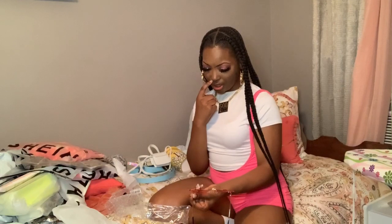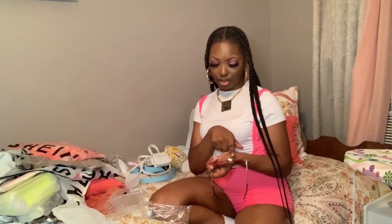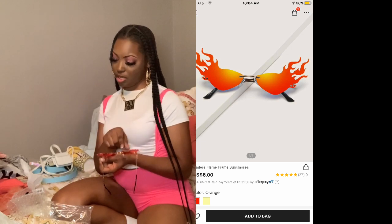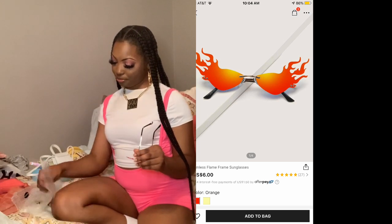These are different colors than what I ordered. I don't remember ordering this color. I remember ordering like an ombre, orange, and red. So that's a little weird, but it's still kind of cute. We should try these things on, okay? I can definitely rock these. I wanted me some red glasses, so I ain't complaining.